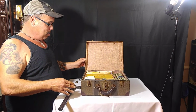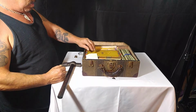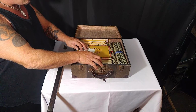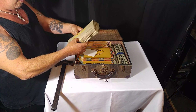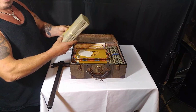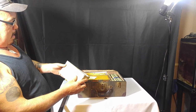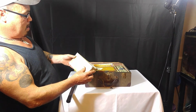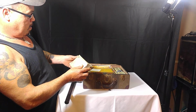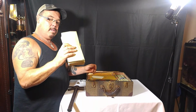Oh shit. Wow. Zoom up on that. Wow. It is from November 1941. Stack of envelopes. It says, if not delivered in 3 days, return to Security National Bank, Fort and Chestnut Streets, Wilmington, North Carolina. One stack of envelopes.